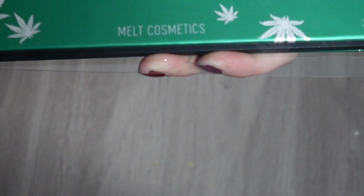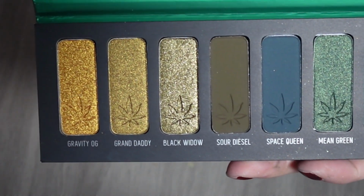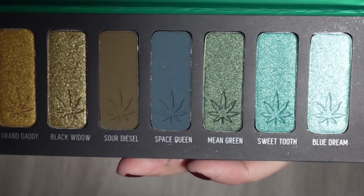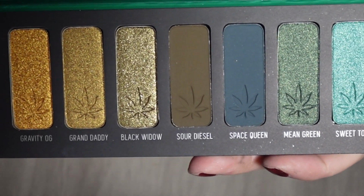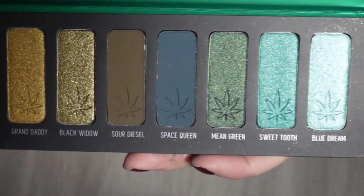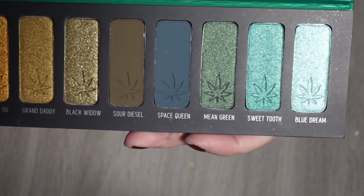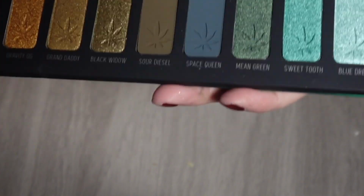Okay, Smoke Sessions. This is the first one, and this is the color story. I'm not sure why I bought this one. I really do like the color story in it. I saw another creator playing with it, and I think she pulled the golds from it, and I just really liked it. So I just went ahead and bought it.